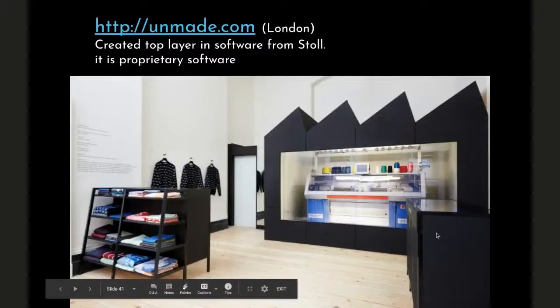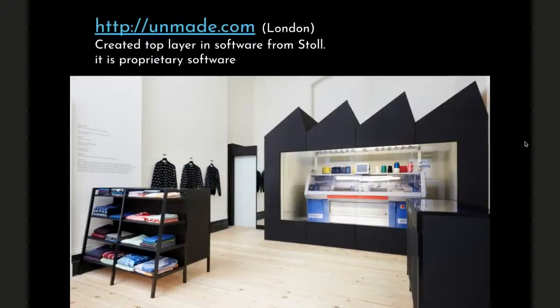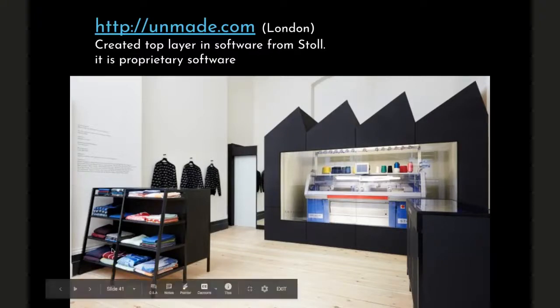There are also other approaches, not only building a machine. For instance, Unmade, named, I think, in 2015, the best London startup. What they do is rent a Stoll, an industrial knitting machine, in their studio, and they produce scarves, sweaters, and so on, with their own pattern design. And they built software on top of the Stoll software. So they are able to, for instance, take drawings from an iPad and convert them into a pattern on this big scale machine.